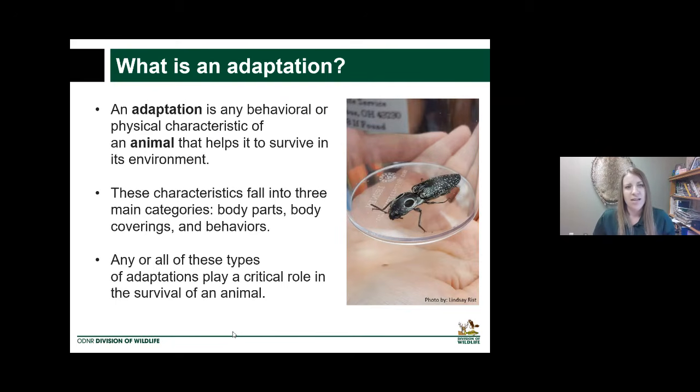So an adaptation is any behavioral or physical characteristic of an animal that helps it survive in its environment. So everything is going to have some sort of adaptation based on where it lives. And it might have more than one adaptation to help with different parts of its life cycle or just different areas that it lives at different times of the year. These fall into three main categories. So we've got body parts, body coverings, and behaviors.